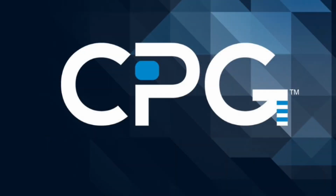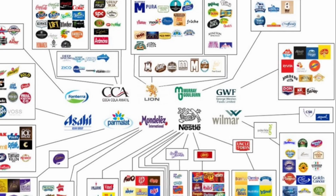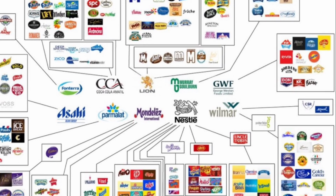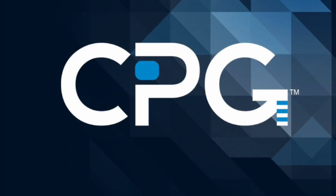Yourself, staring into your pantry, wondering how all that stuff magically appeared. It is kind of wild when you think about it, right? Right. We're diving deep into that world today, the consumer packaged goods world. CPG world, yeah, definitely a world of its own.